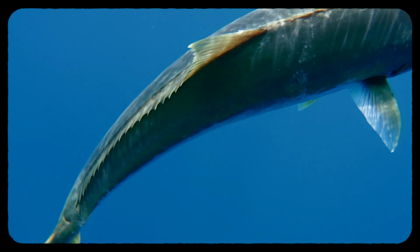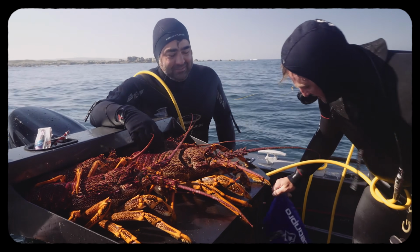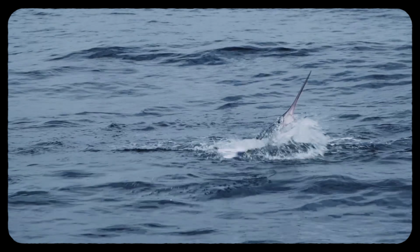Truth is, some of our best adventures have been on Stabicraft boats. We've caught kings out of New Zealand, crays from King Island, and even marlin off the east coast of Australia.